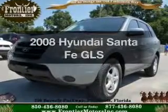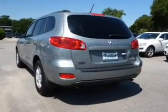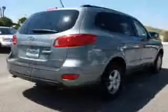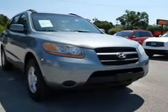Imagine yourself in this 2008 Hyundai Santa Fe. If you're looking for an automobile with great attributes, look no further. The powertrain includes front-wheel drive with a reliable 6-cylinder engine that responds smoothly to its automatic transmission. The anti-lock braking system will help deliver you safely to your destination.